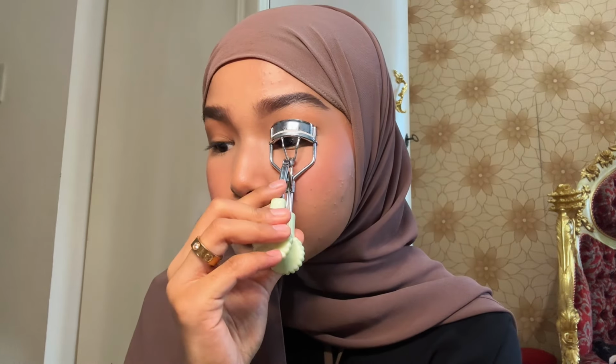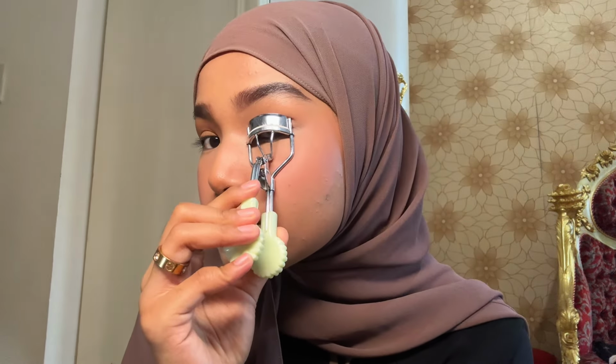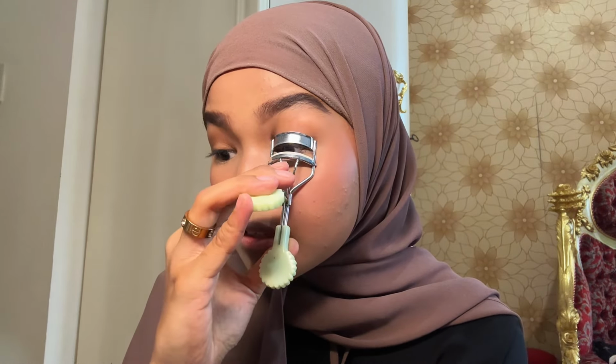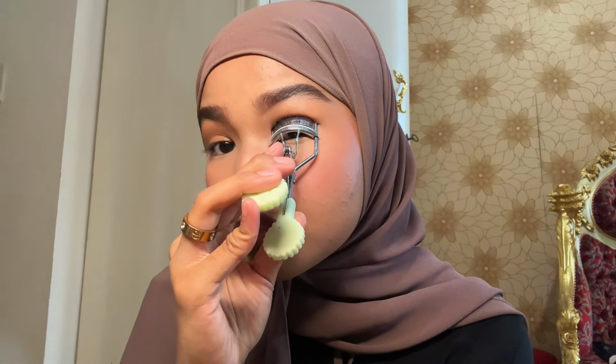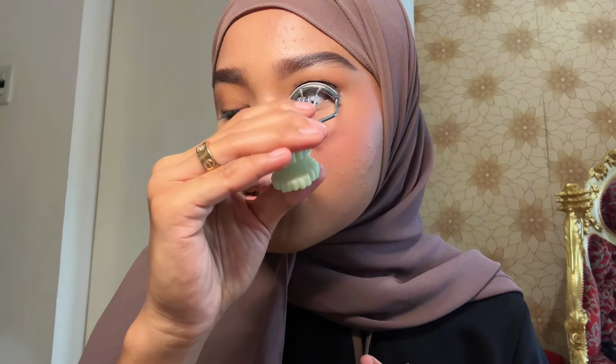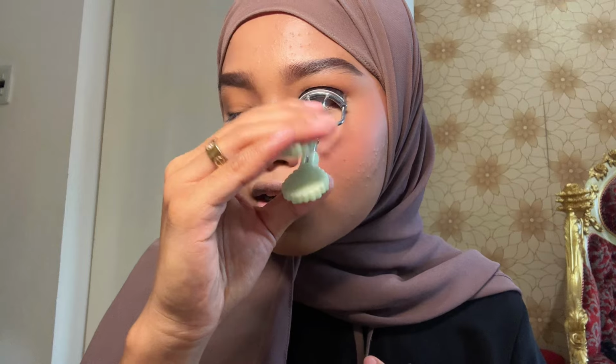The way I like to curl my lashes is I'm gonna curl the ends first, like so. Curl it. And then I'm going to bring in the curler into the skin of my eyelashes. I get as close as I can to the roots of my eyelashes. I look down and push up. Voila.